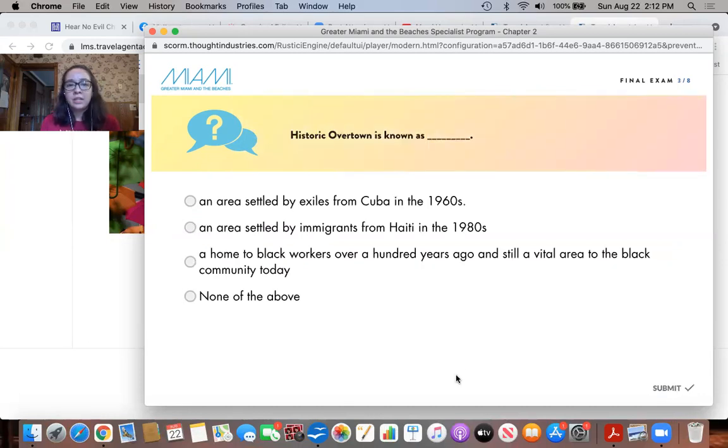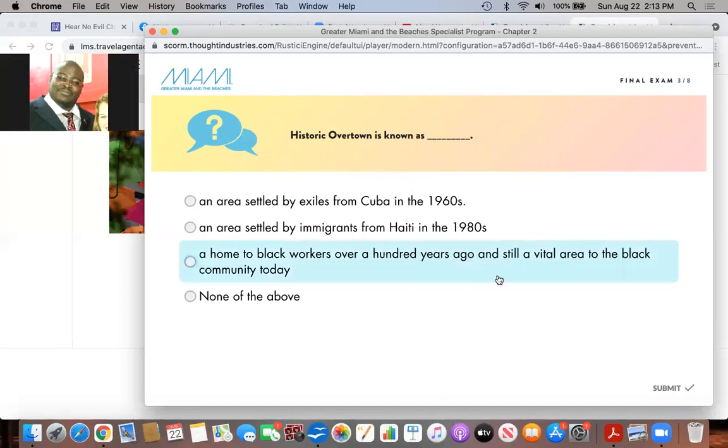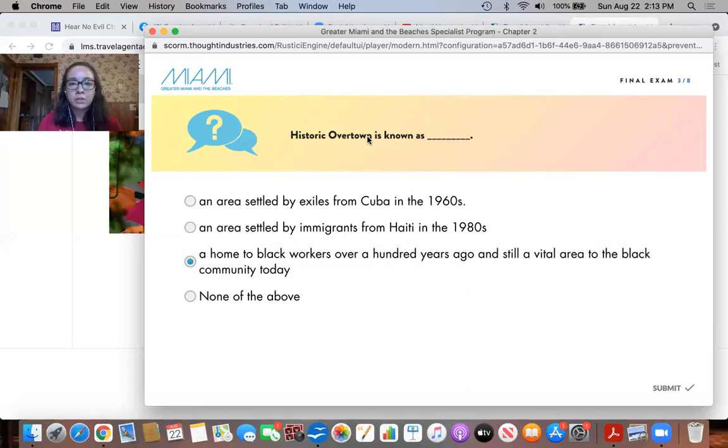All right. Historic Overtown is known as an area settled by exiles from Cuba in the 1960s, an area settled by immigrants from Haiti in the 1980s, a home to Black workers over 100 years ago and still a vital area to the Black community today, or none of the above? A home to Black workers over 100 years ago. Okay. All right, so historic Overtown, vital to the Black community today.